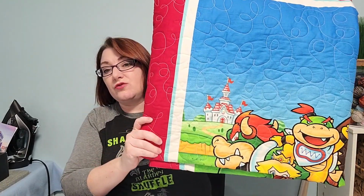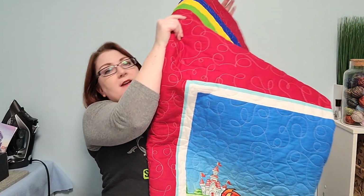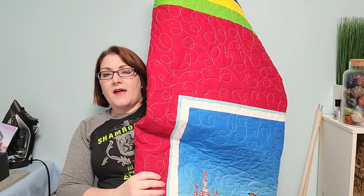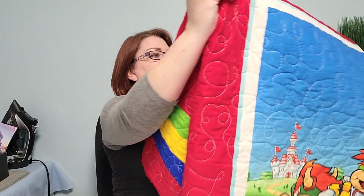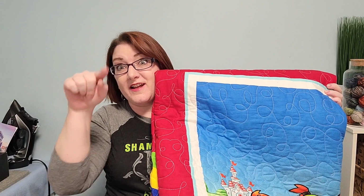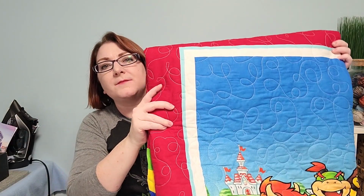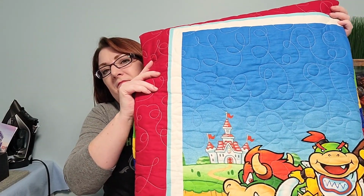I just need to put the binding on it. So I can show you the top of it. That's the top of it. And then I just did a really whimsical pattern, which seemed to be the easiest for me to figure out, just doing loops. Basically like cursive L's. Sometimes it looked like a cursive D, but either way, it is quilted.